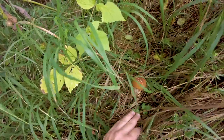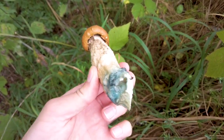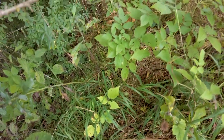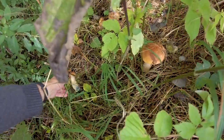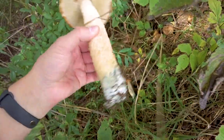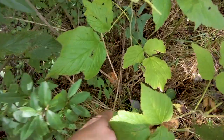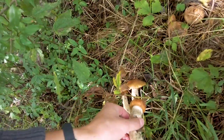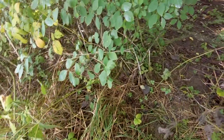Look at this. One. As you can see, they are turning blue when they are damaged or somehow pressed. There is a big one here. Very, very nice. A smaller one. And some more in the bushes.